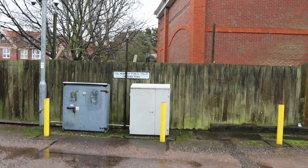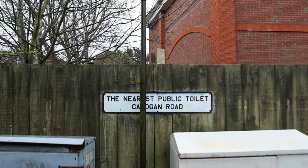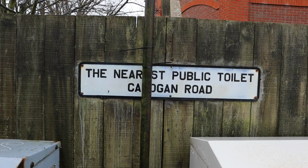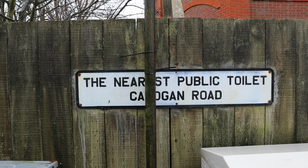There is actually a sign that I think is very useful. I'm always big on where the nearest toilet facilities are, and this tells me the nearest public toilet is Cadogan Road. Yeah, Cadogan Road. You can just see the D behind the pole. Excellent to know. So now that I've made it to my last station of the day, I'm going to go and have an explore of Cromer. I don't know if the goats are still on the cliffs at the moment, but if they are, I will get a picture for you. And then I'll meet you back here at Cromer Station to head back to Norwich.